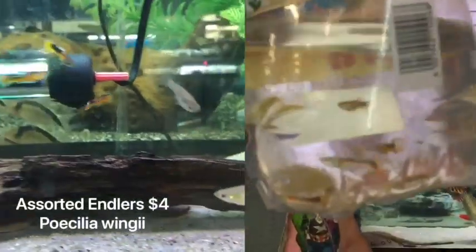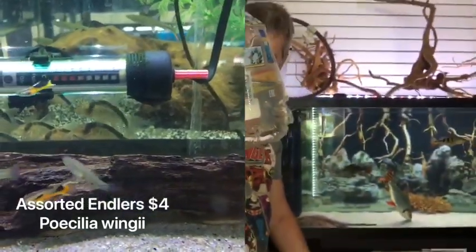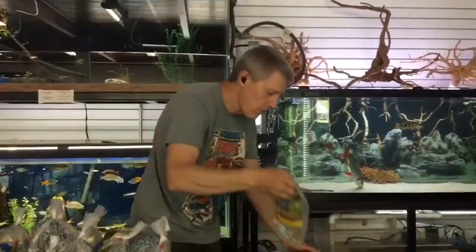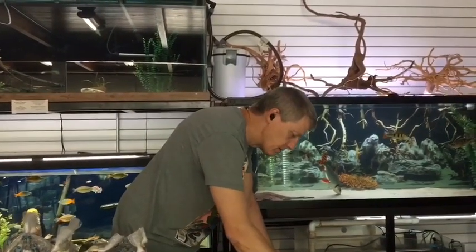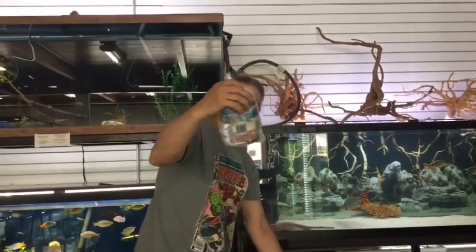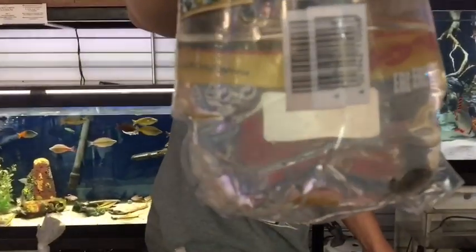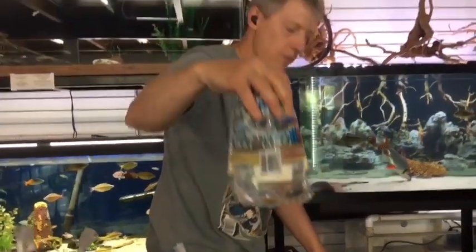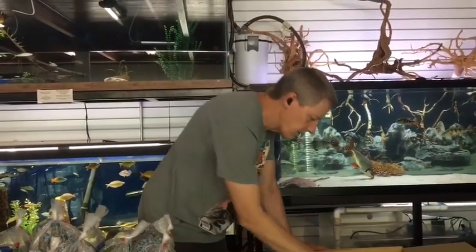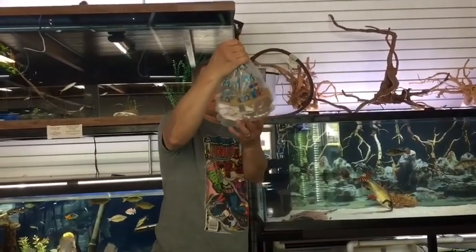Brachyrhaphis wing-eye. That's what we call the chili rasboras. Nice size on these guys, actually. Really quite large males for those endlers. We haven't had new endlers in quite a while. Next is the other Leopard Ancistrus, the L264 Sultan Flecko. And then we have some tetras.